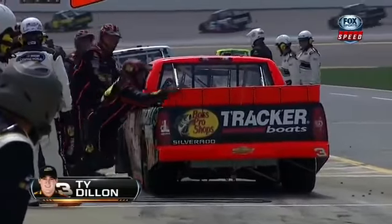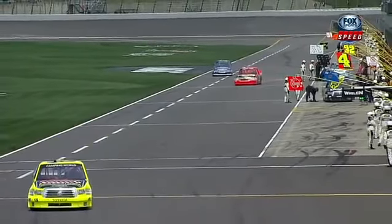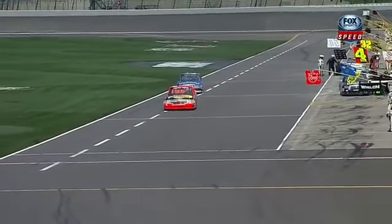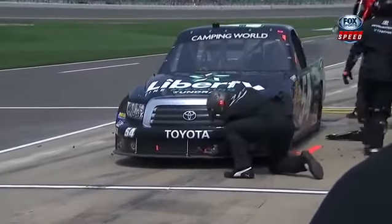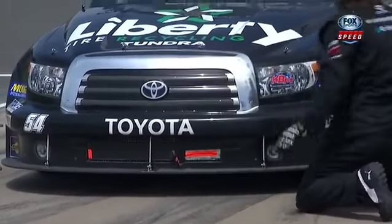Good opportunity to make an adjustment too. We've seen Ty with a couple moments this race. Putting a little tape on the front of Darrell Wallace Jr.'s truck changed the temperature of the engine, helped with the aerodynamics as well. A lot of damage to John West Townley, bringing out the caution once again.